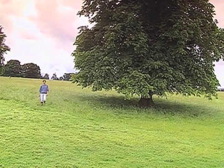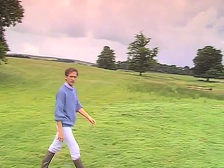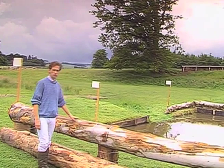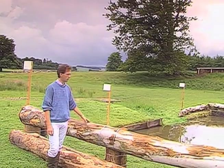Coming to the water fence, you want to have a good, strong, collected canter with lots of impulsion so that the horse has got his hocks engaged, ready to jump in. The most direct route is over this quite small log and land on a short bank before you pop into the water. This isn't very big, but it's the problem of asking the horse to jump into the water that is the difficulty of this fence.